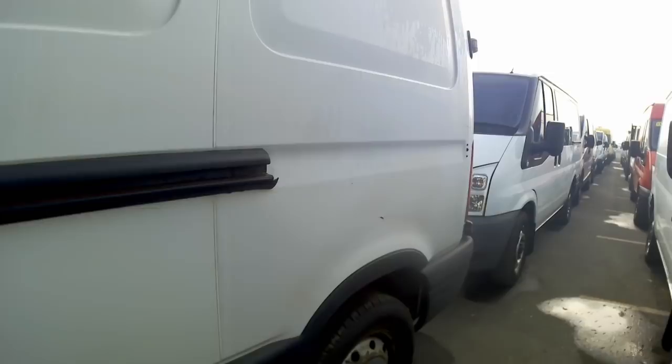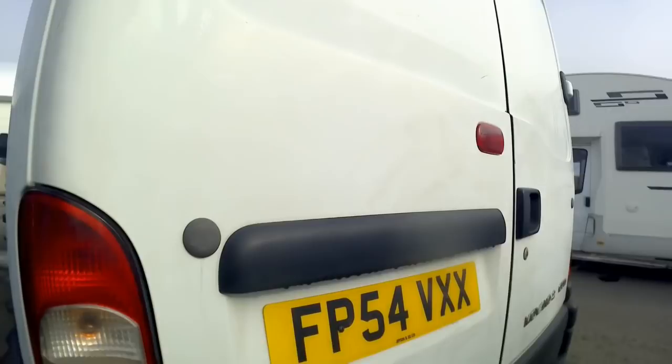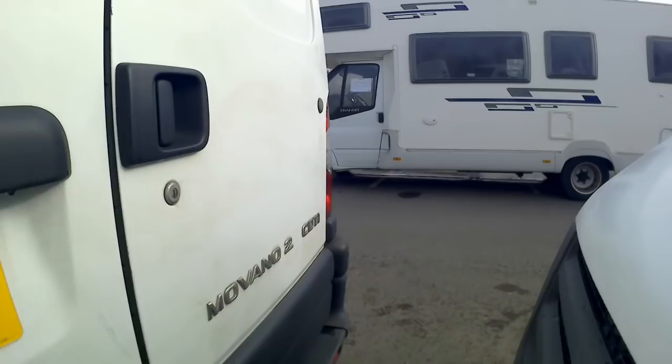So, all in all, there's not an awful lot here this week. Goes for good for that one. Has it got decent wheels on it? Decent tyres on it? Right, that's all the big vans. I'll move over onto the leisure side now.